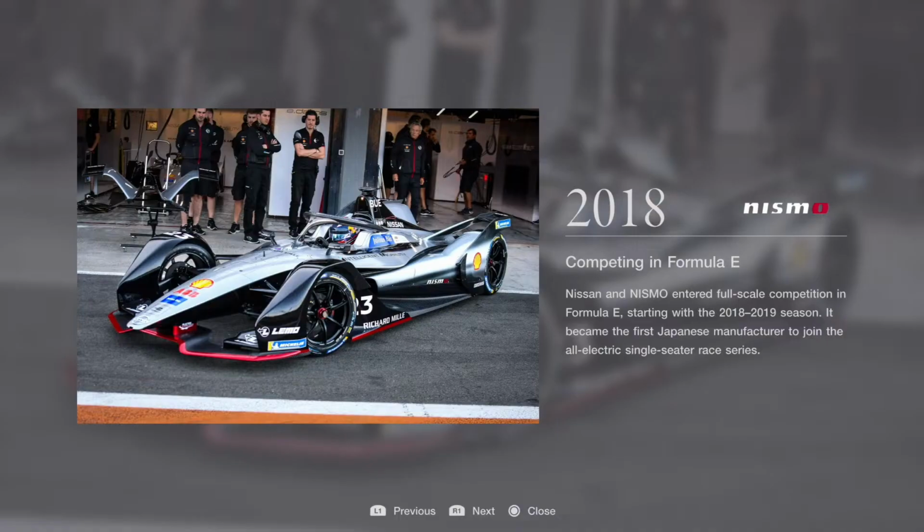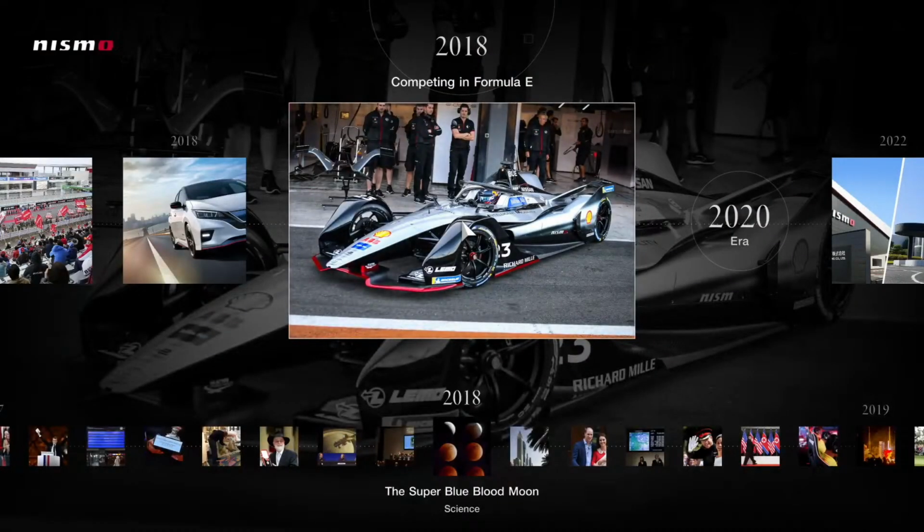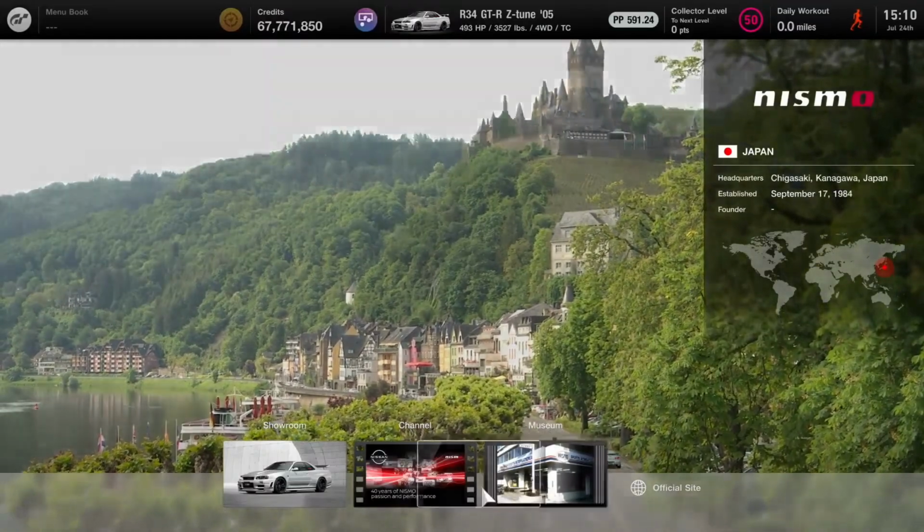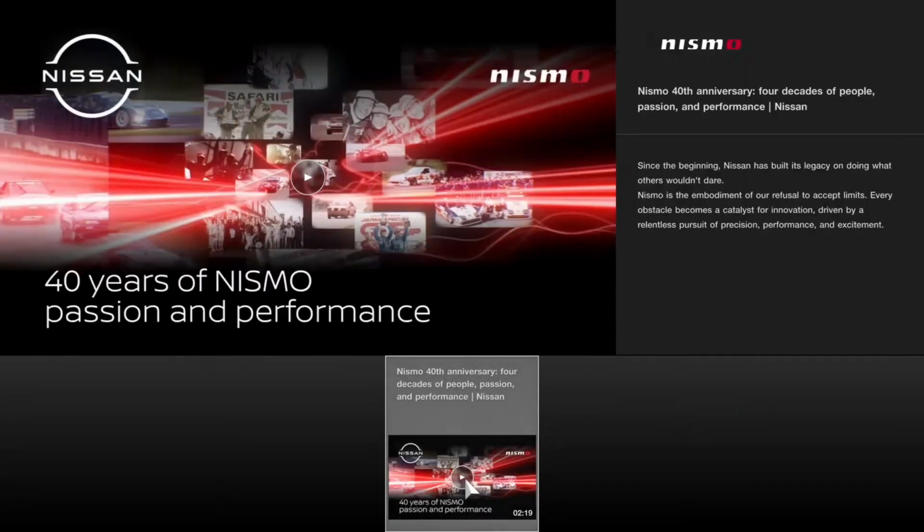But I know you guys think race cars are more likely to be coming to Gran Turismo 7 in future updates, but road cars may also be added to the roster. I think about the tour with all the images from Nismo as a museum, and I think about the channel itself. We might need to take a good look. But there's only one video available, and it takes 2 minutes and 19 seconds to celebrate the Nismo 40th anniversary: four decades of passion and performance.